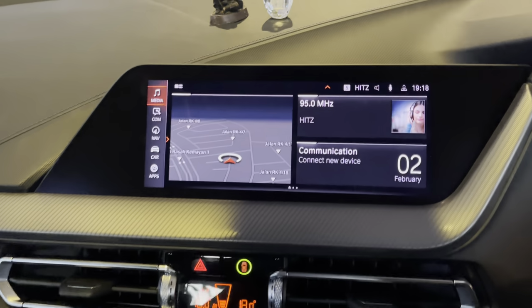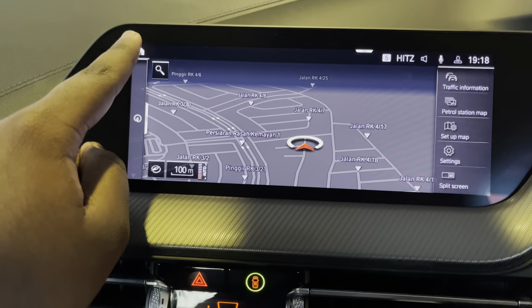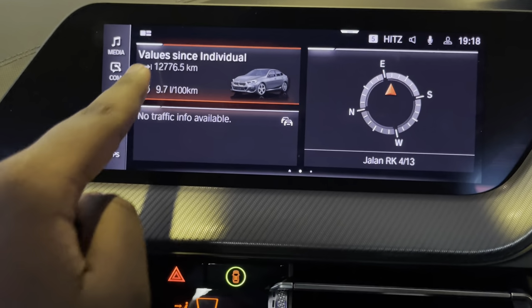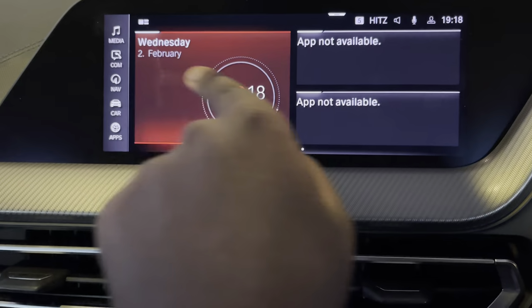So this is the infotainment system right here, as you can see. Currently, this is your home display with your map. This is your navigation, your map, your FM menu, communication. Then you have your vehicle, Sense individual, traffic information, compass, as well as your day and date, and you can program these widgets as well.